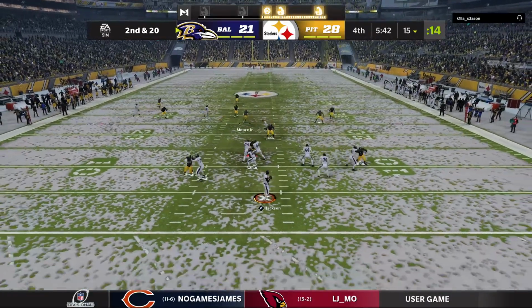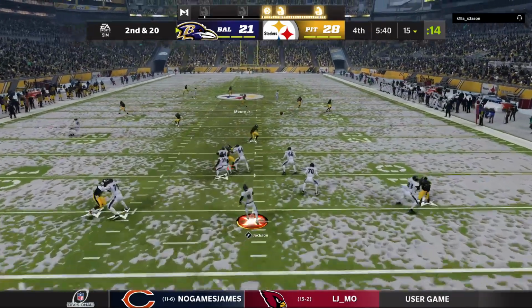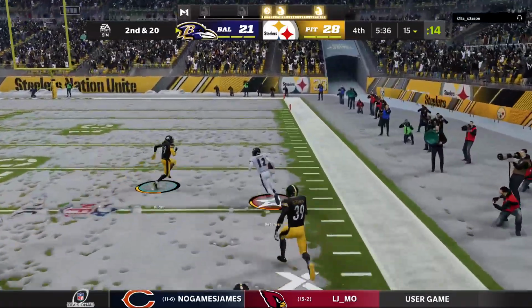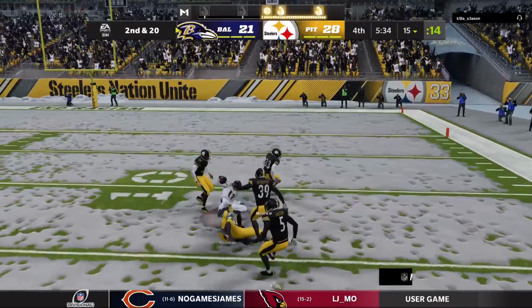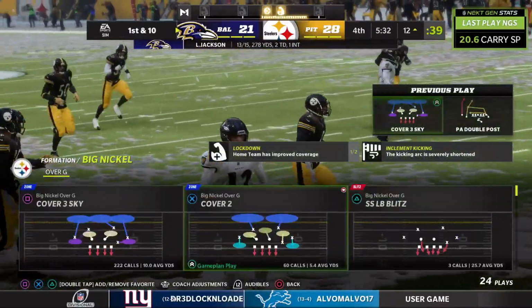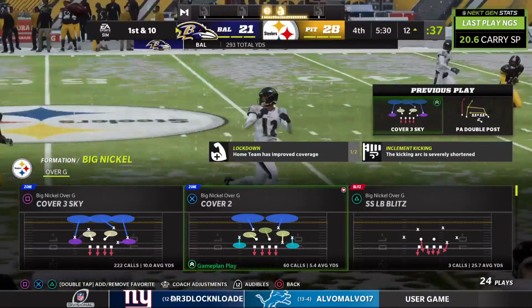Jackson. Trying to lay one up deep. Well, this is taken in. It's complete. And he takes it down deep into Pittsburgh territory. It's a big play there for Baltimore.